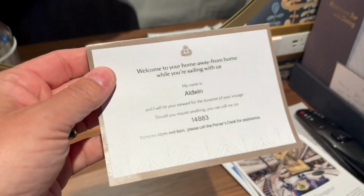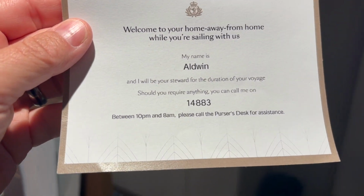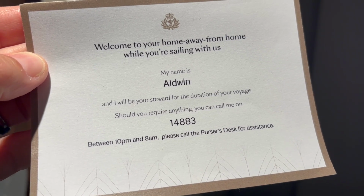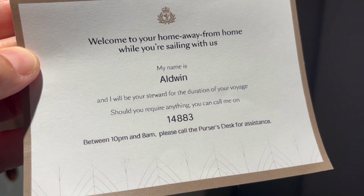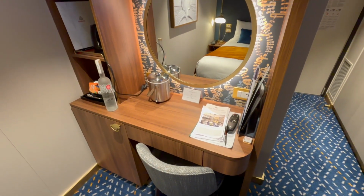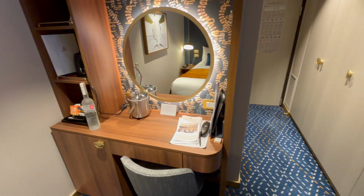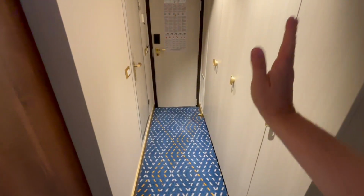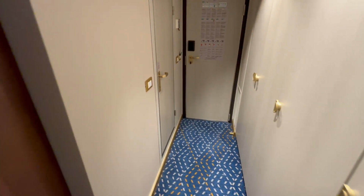I do like this. I miss this from some cruise lines, where you have a card that says the name of your cabin steward or stewardess and how to contact somebody as well. I like that. And there you have your workstation / vanity area. Dinky AF. Right, let's head to the bathroom and then we'll check out the storage space.